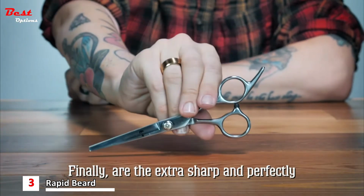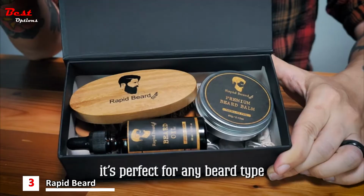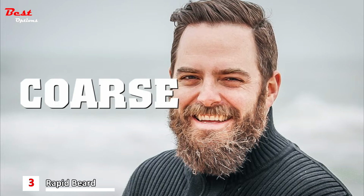Finally are the extra sharp and perfectly designed stainless steel barber grade scissors. This kit has got it all, and it's perfect for any beard type. Big, small, long, short, thick, thin, coarse, you name it.